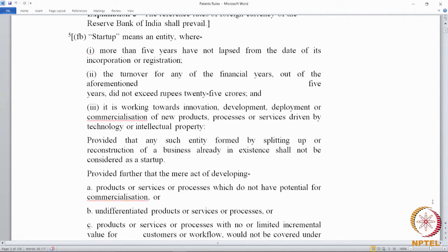The rules define startup as an entity where, one, more than 5 years have not lapsed from the date of its incorporation or registration. So, it has not been in existence for more than 5 years. Two, the turnover for any of the financial years out of the aforementioned 5 years does not exceed rupees 25 crores. There is a cap on the turnover in the 5 years of its existence; it should not exceed 25 crores. Three, it is working towards innovation, development, deployment or commercialization of new products, processes or services driven by technology or intellectual property.